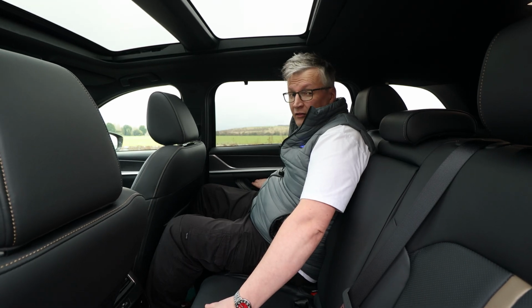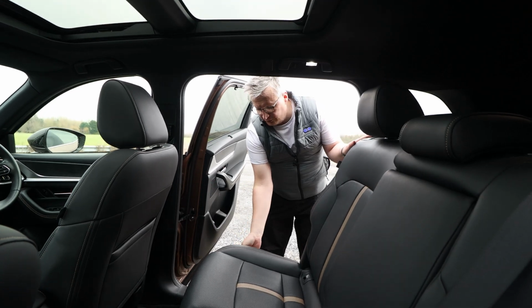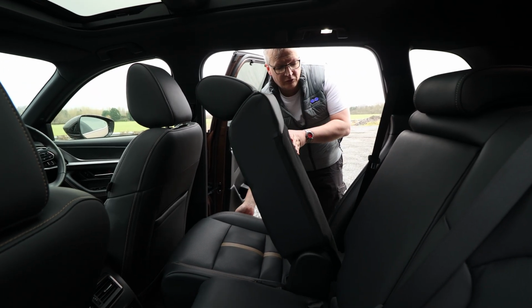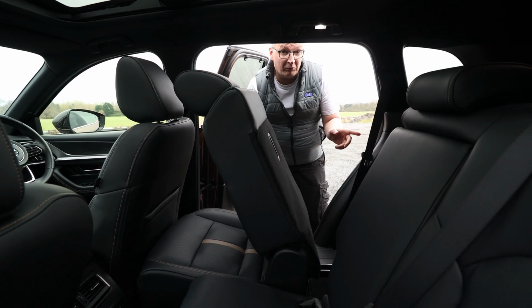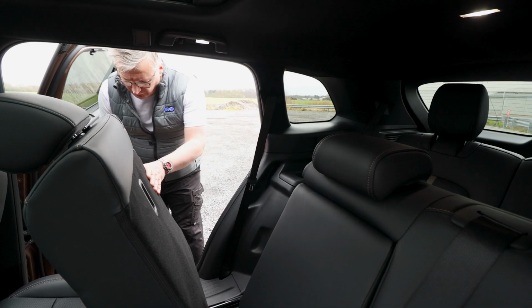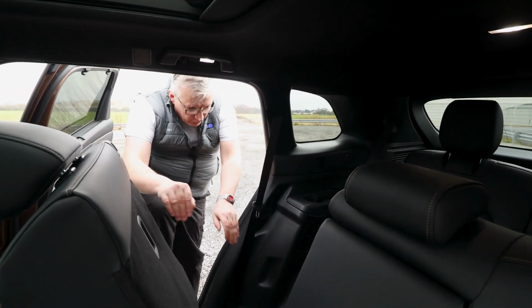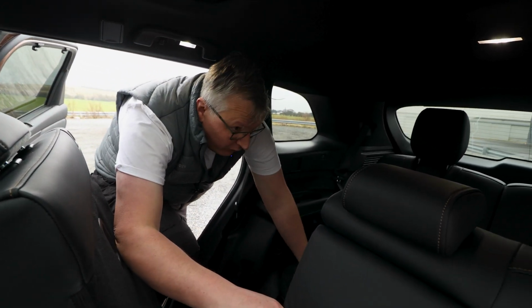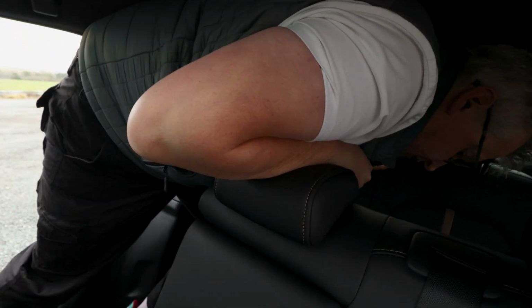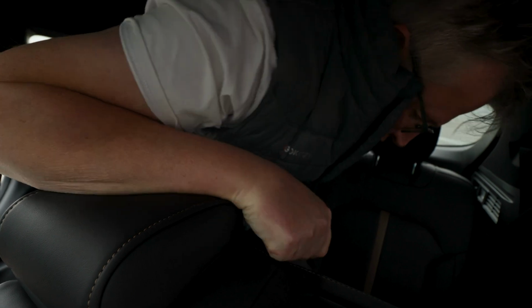Let's see if we can get in the third row. Wow, this'll help. Little button down here. Very nice. So that releases. That isn't bad. Climbing into a 7-seater is never the easiest thing, but it is doable, especially when you've got so much movement on this seat. So you do have to fold yourself a bit, but it is quite doable.